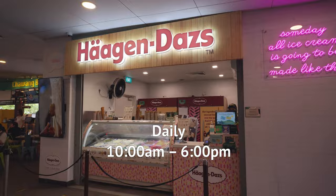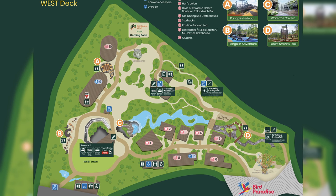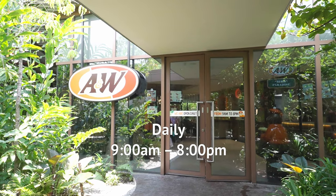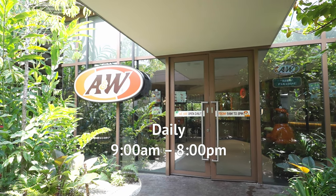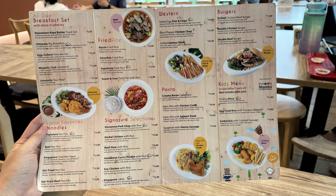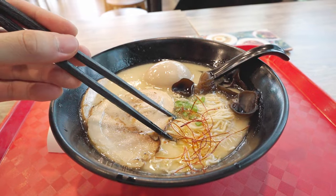In Mandai West, there are a lot more interesting options. Outside the zoo areas, along these beautifully bamboo-roofed walkways, you can find A&W, serving American fast food, Hans Union, serving a combination of Asian and Western cuisine. So far, I've had the best experience eating at the Hans Union. I like the options, and their price is the most competitive around here. The flavor is also pretty good.